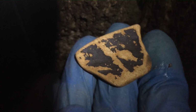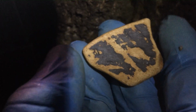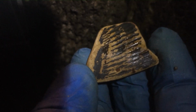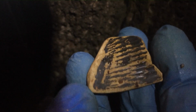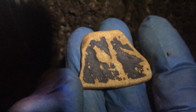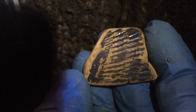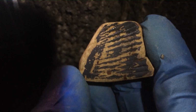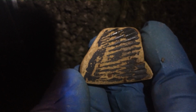Well, it's 5 to midnight, so I was just about to leave the foreshore and head off home, and the river gave me a beautiful piece of decorated Roman colour-coated ware. So that sort of rouletted pattern on it, and the remains of the colour coat on the inside. So I'm very happy with that little piece. A nice definite piece of Roman pottery from the foreshore, close to midnight.